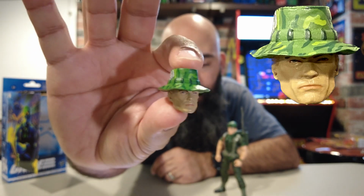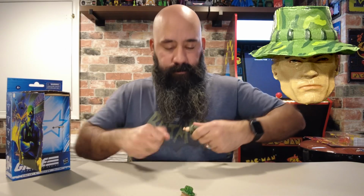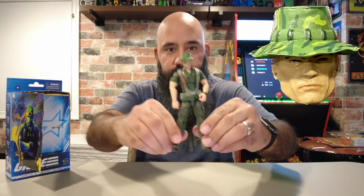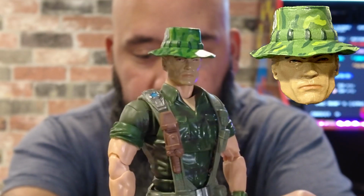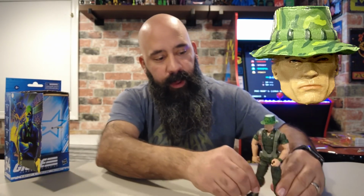I have a Vietnam era Snake Eyes. So I don't mind switching this out. This is something I was gonna get an extra Falcon for anyway. I don't mind switching that out and making that work in my display.